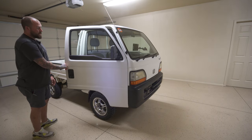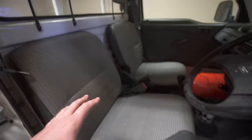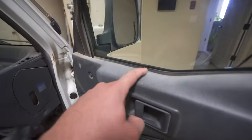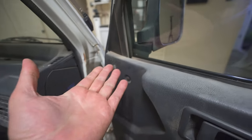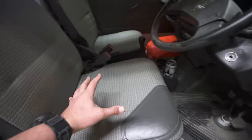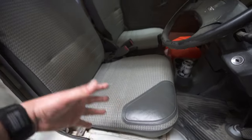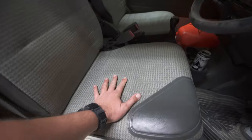So I now have the miserable job of tackling the inside, because if the outside was bad, the inside is definitely worse. Now, the positive is the fact that this is so small, so realistically, there isn't that much to clean. But as you can see, everything is covered in just a layer of dust and sand from goodness knows how long. So I think probably what I'm gonna try and do is take the seats out, because I know that they unbolt fairly easily. Get them out. I might be able to give them a shampoo, get those looking a little bit nicer.